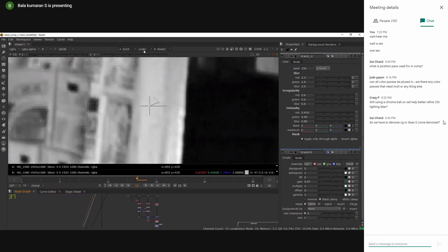So there's a question in the chat. It's from Sai. Do we have to denoise CG or does it come with denoised? No. The renders will come denoised, right? Because like I said, 3D software cameras are perfect cameras. So the grain, chromatic aberration, distortion, these are all imperfections in the real world camera lens. These won't be in the CG camera. So anything that comes from the CG program won't have any of this. It won't have any grain.